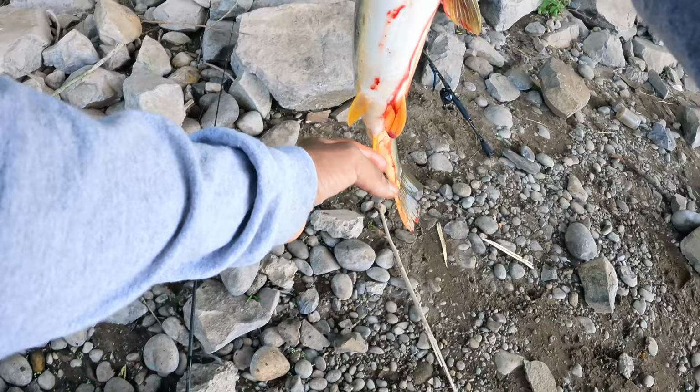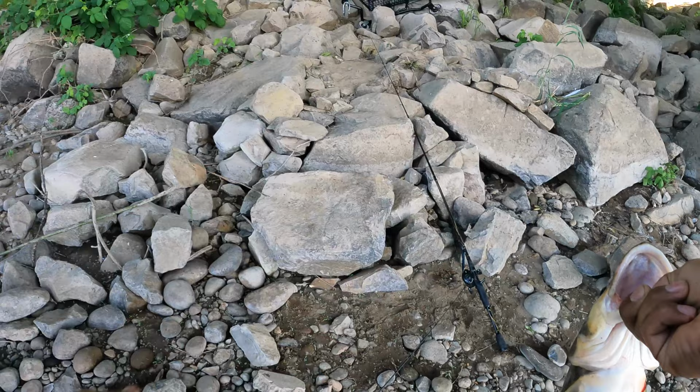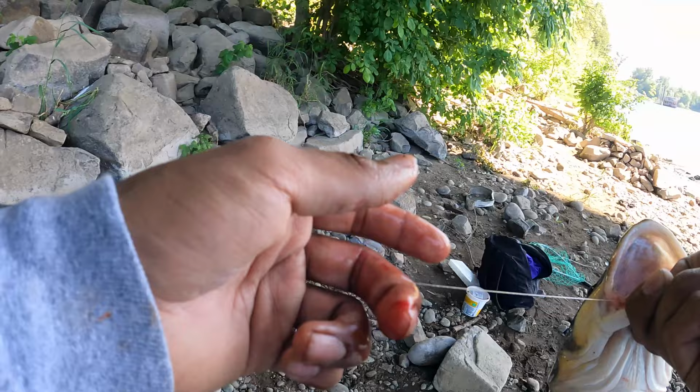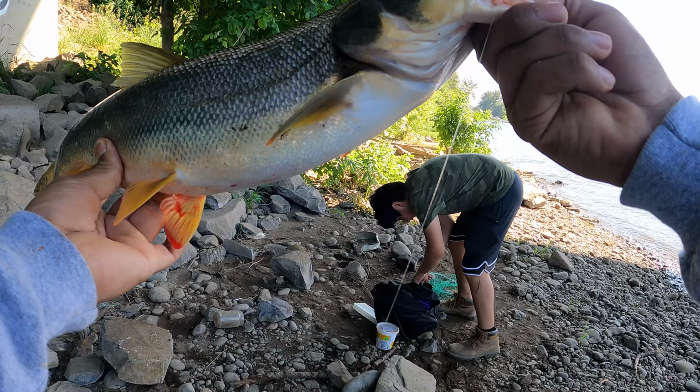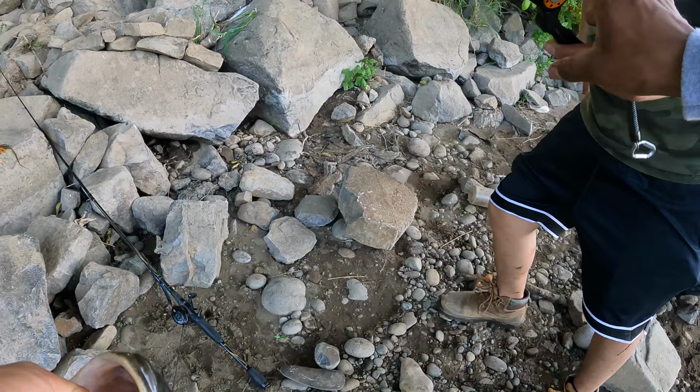Wait, Tony. Yeah. Can you get me the pliers? I got it in the gills. We're gonna have to keep this one. It's in the, I think, the small pocket. Yeah, that's a nice one. It's 2 pounds. It's like a 2-pounder.